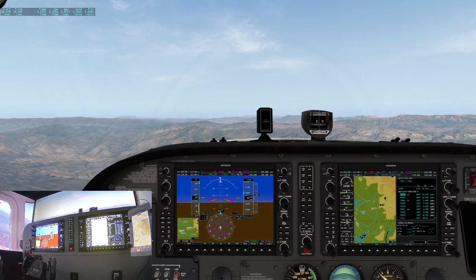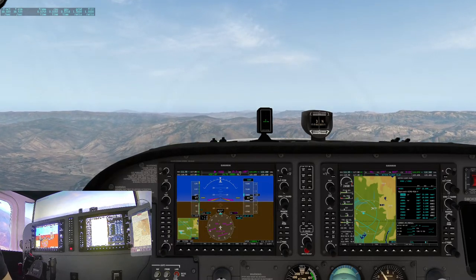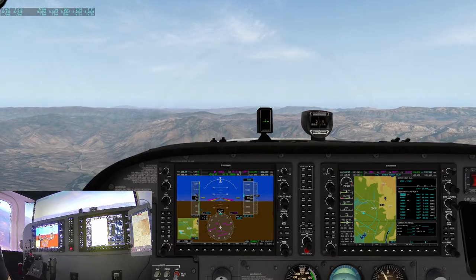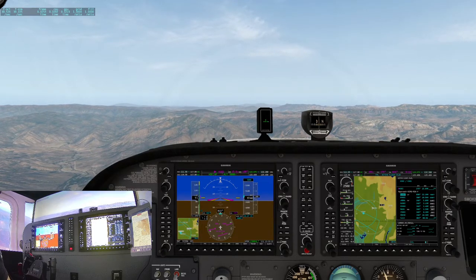Of course, we're maintaining VFR right now. We're responsible for traffic separation and terrain clearance. Looks like we're all set there, though. There's our 5,000 feet. Of course, it captured it.